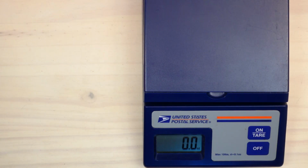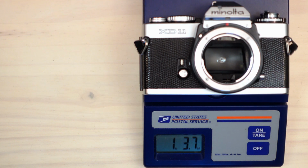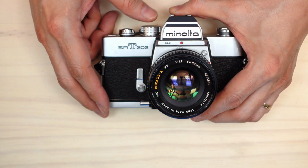Let's weigh the XD11. We already know that the 202 came in at 1 pound 9 ounces, so the XD11 comes in at 1 pound 3.7 ounces, or 1 pound 4 ounces, which is 5 ounces lighter than the 202. Now, 5 ounces lighter, that is a difference that you would notice.